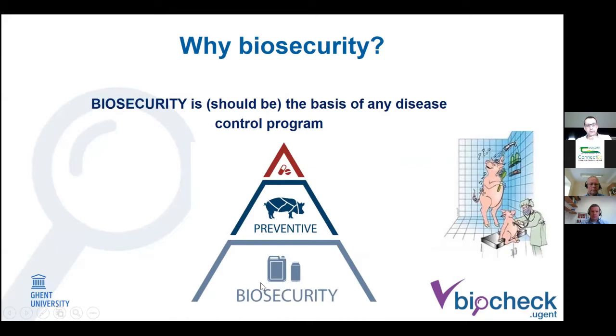I often compare it to building a house. If you want to build a very nice and a very big house, and you do it on a very weak and a very narrow foundation, sooner or later it's going to collapse. And that's exactly the same with animal production. If you want to build a nice farm with good producing animals, with strong growth, good reproduction, and you do it on a very narrow basis in terms of disease prevention, sooner or later it's going to collapse. You're going to get introduction of diseases, you're going to get a lot of health problems. So this solid foundation is quite important, and that's what we do with biosecurity.